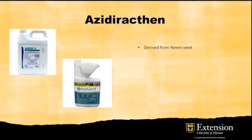There is one more that could be explored in one of two ways. Azadirachtin is derived from the neem seed. It's not neem oil, but it is derived from the neem seed, which makes it very close to neem oil. Azatin or Azagard are two brand names which you might look for.